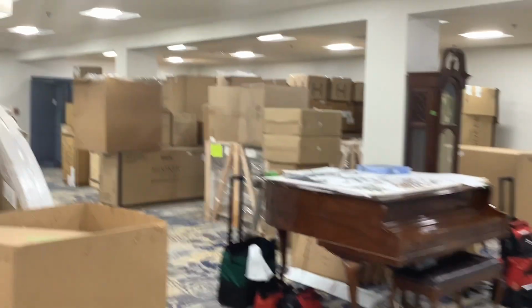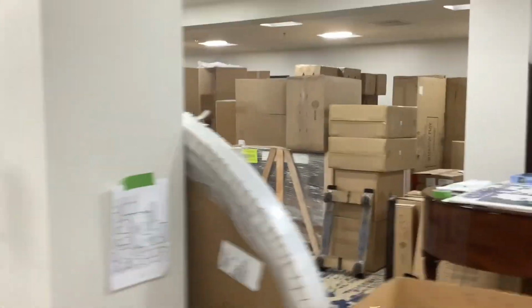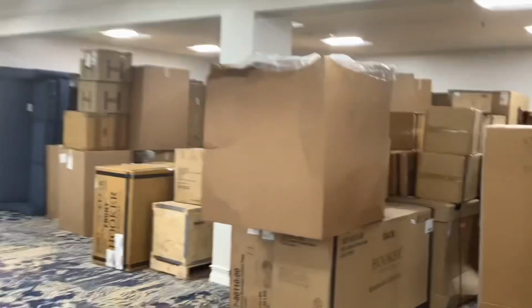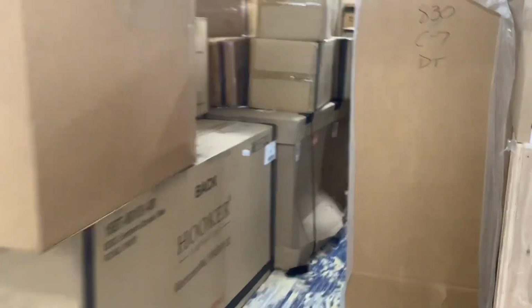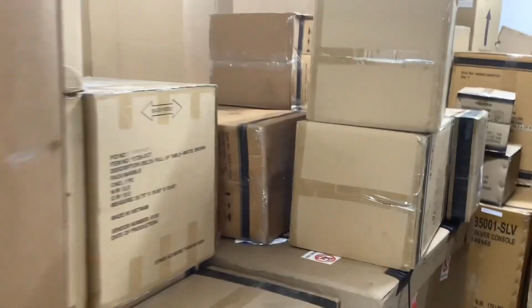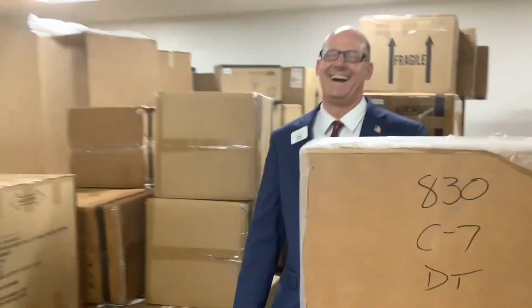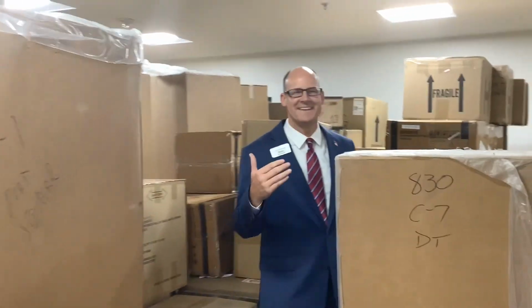Here we are in the Gables East lobby where they're staging all of the furniture. Just look at all of this stuff here. Wow, this is so fun and exciting. What do we got over here? What do we got over here? We have our executive director. You found me. Yay! Did I win a prize? I was hiding, a needle in the haystack here.